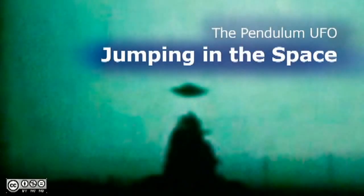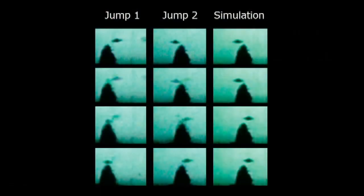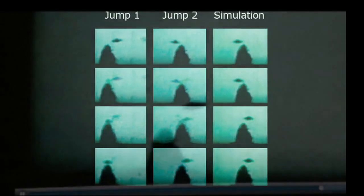Jumping in the space? One of the most intriguing activities we found are two jumps the UFO conducted while passing above the tree. They happened when the UFO was dancing back and forth, close to the tree. The jumps look like an imperfection in the film roll. But when we check them in detail, frame by frame in a movie, we find surprising results.